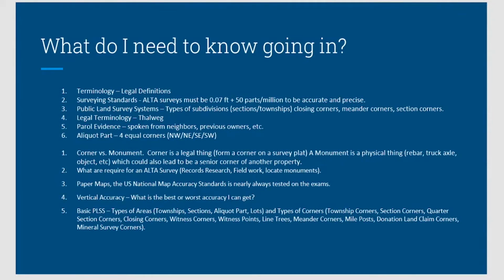Again, what you need to know going in, make sure you know your terminology. That's the biggest one. If you're not able to understand what they're asking you, it's going to make it a little hard to answer the question. So don't forget, if you do purchase through us, not only do we go through the legal definitions online, but if you buy the combo, it does include a standards and definitions book that's provided for you as well to go over all this.